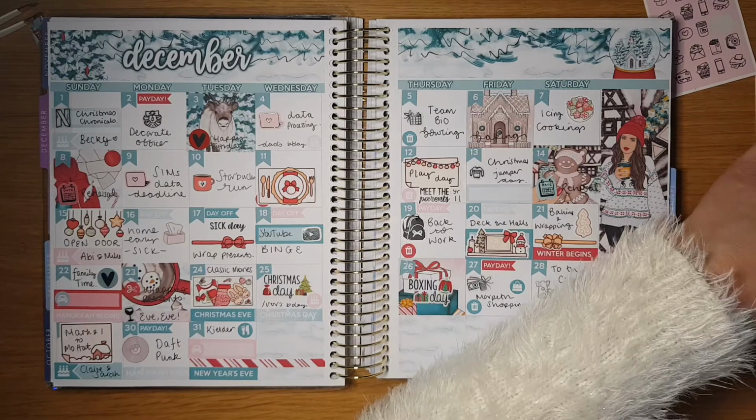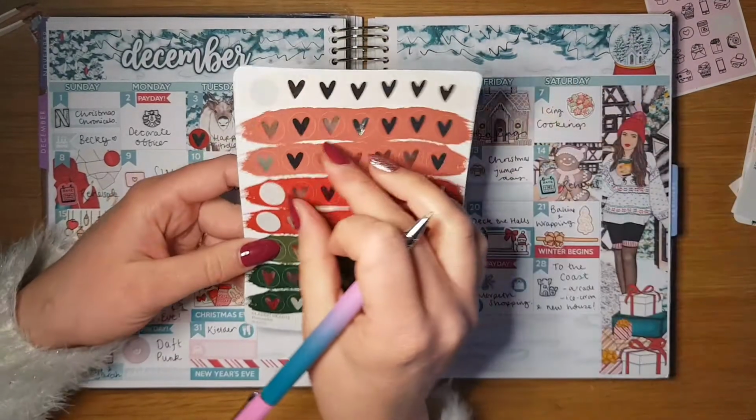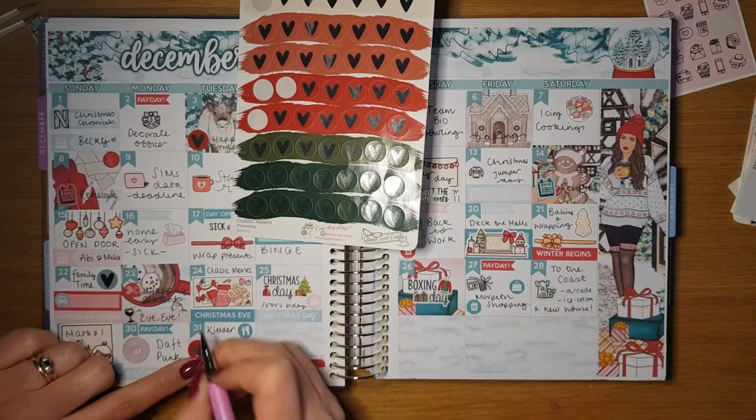Where are they? Oh, I've lost them. Ah, there we are. So this is the poinsettia colourway. I'm just going to use the red to mark that my sister arrived.